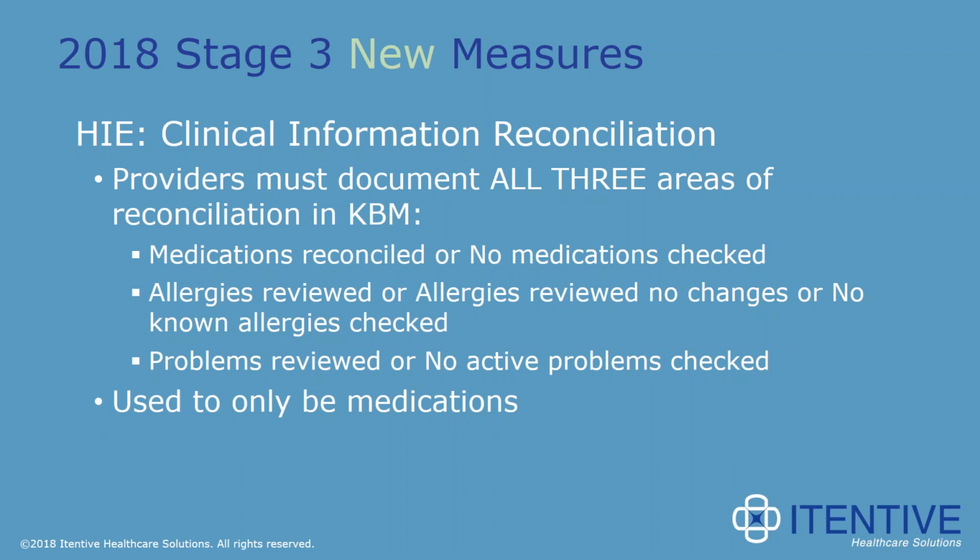I've been hearing from a lot of clients, they actually hid the problems reviewed or no active problems checkbox. So again, comparing their 2018 transition report, they had 100% for MedRec, and then looking at their 2018 stage 3 report, they were almost again at 0% for this measure. Medications and allergies are pretty standard for office staff to reconcile, but the problems list is what's getting most practices, and your numerator won't increment at all unless you have all 3 for an encounter.